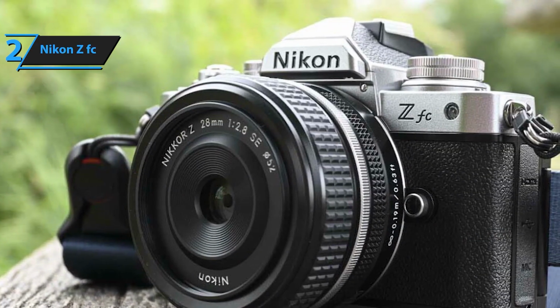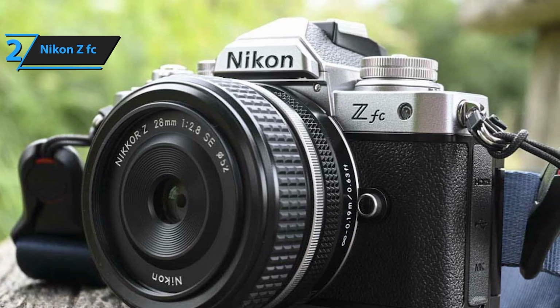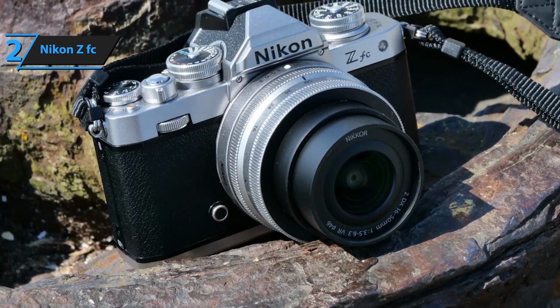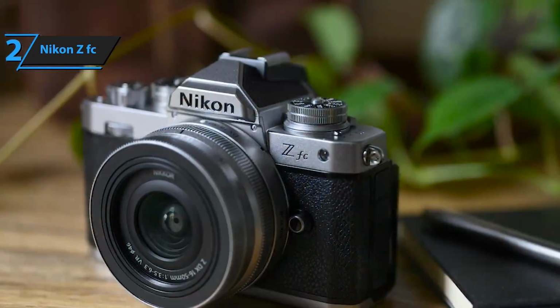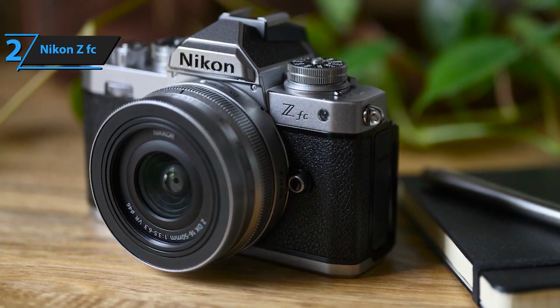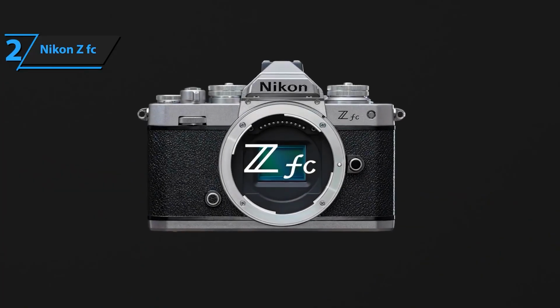Featuring evaluative metering and an expanded ISO starting at 100, the Zfc ensures optimal exposure, even in challenging light. Compatible with both Nikon Z and Nikon F mount lenses, it offers endless possibilities for expanding your creativity. Whether you're drawn to the retro aesthetic or the advanced functionality, the Nikon Zfc is a true modern classic that lets you capture moments with style and precision.